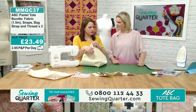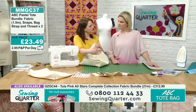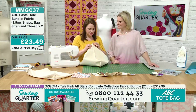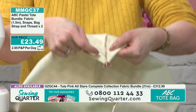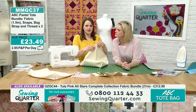but we could do with one of those pressing arms. Have you seen those little mini ironing tables? We haven't got one of those today. For bag making, those are quite useful. But what you want to do is make sure that this seam here on the base runs in line with this seam here on the side. Because otherwise you'll end up, and I'll show you.